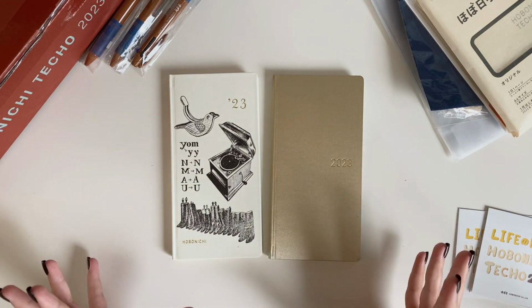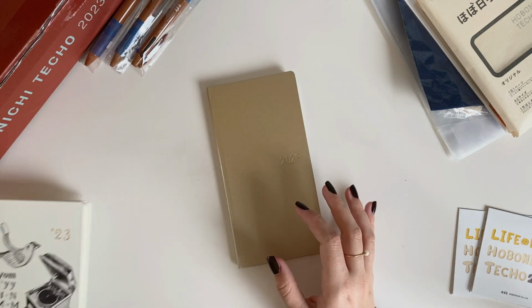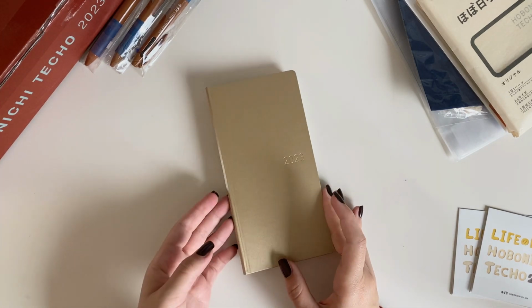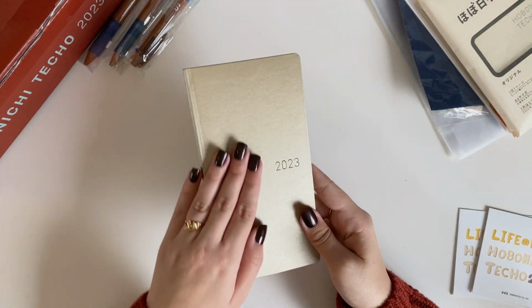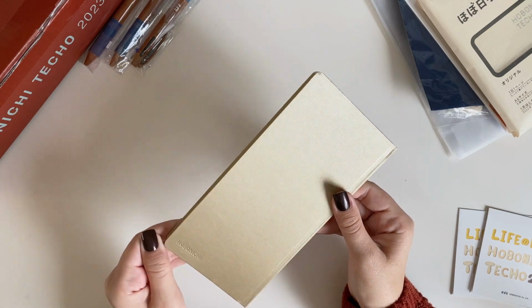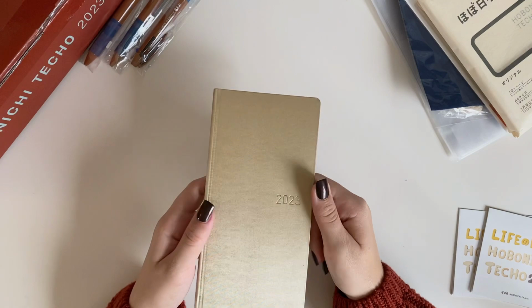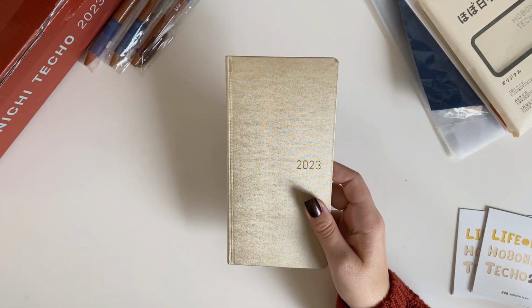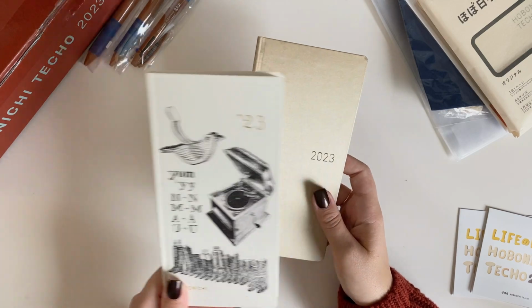I can't pick which one I'm gonna show you guys first, but let's start with this one. Let's start with the Champagne Gold. So I know this one, at least from what I saw, was sold out on Jet Pens very shortly after they stocked it. I don't think it was sold out on the Hobonichi website, at least not when I was doing my shopping. And I did my shopping right away because I knew that I really wanted this one especially, and I didn't want to miss the chance.